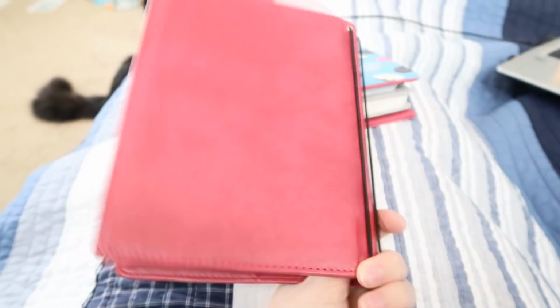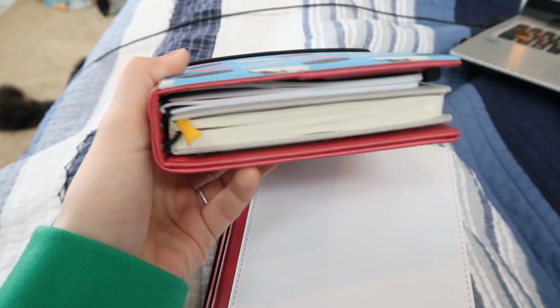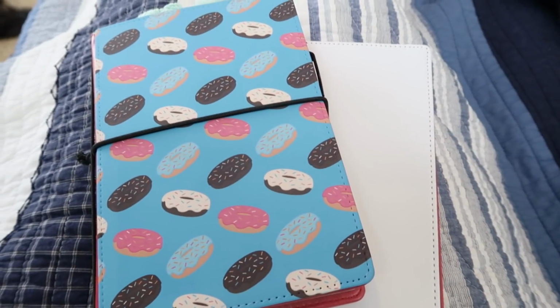So yeah, you can put your name down in the corner. We might do a short run where you can get a whole photo, like a family photo or something, on them. And yeah, that's it. That's the stuff. And then this is what mine looks like right now with a bunch of stuff in it. So there you go. Hopefully that answers some of your guys' questions.